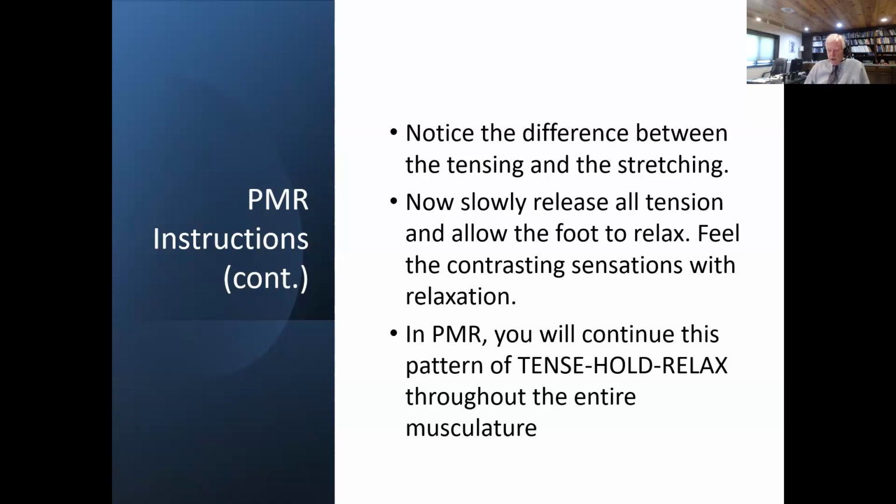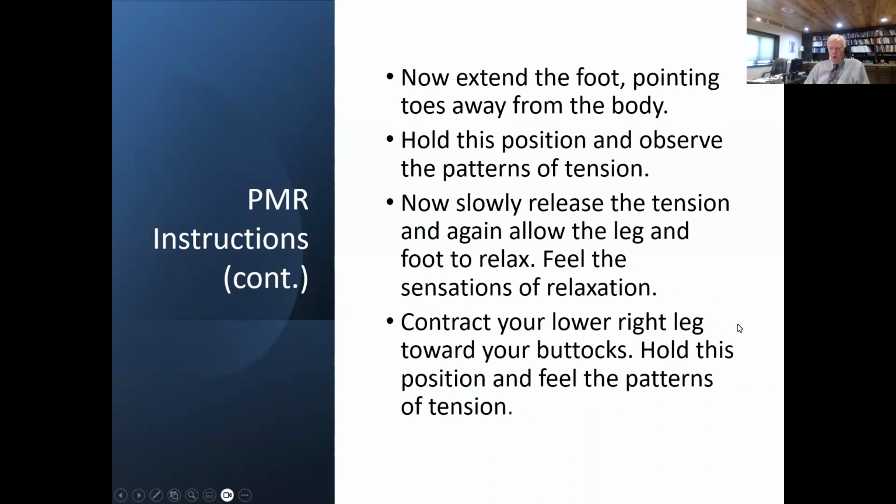In progressive muscle relaxation, you will continue this pattern of tensing, holding the tension and noticing it, and then relaxing and noticing the sensations of relaxation proceeding throughout your entire musculature. Now extend the foot, pointing your toes away from the body, and hold that position. Notice the pattern of the tension. Hold it for a moment longer. And now slowly release the tension. And once again, allow the leg and the foot to relax. Notice the sensations of relaxation.